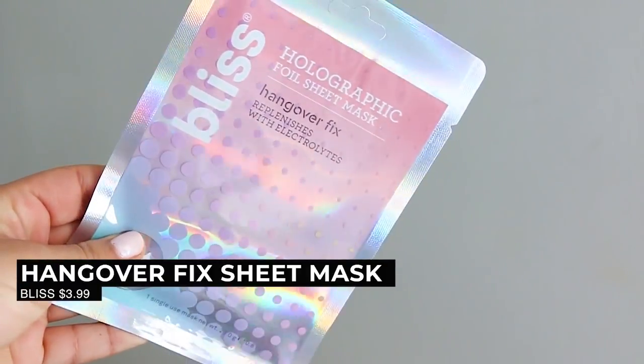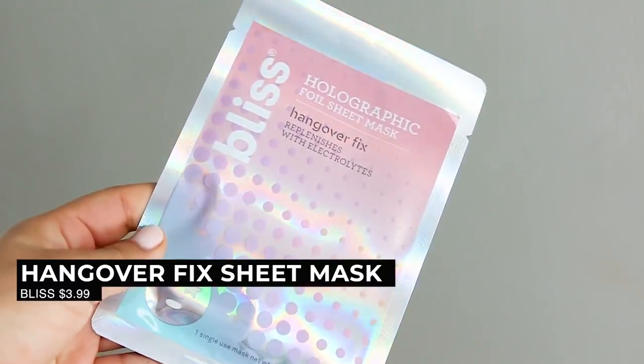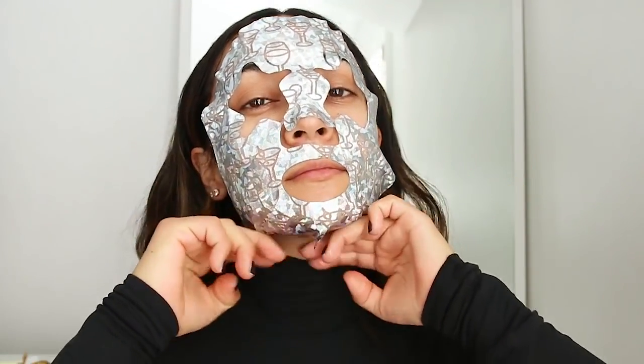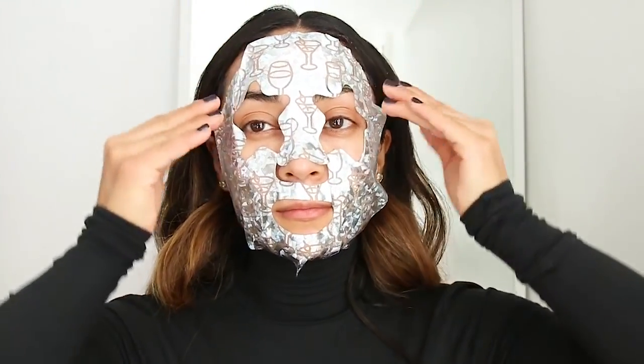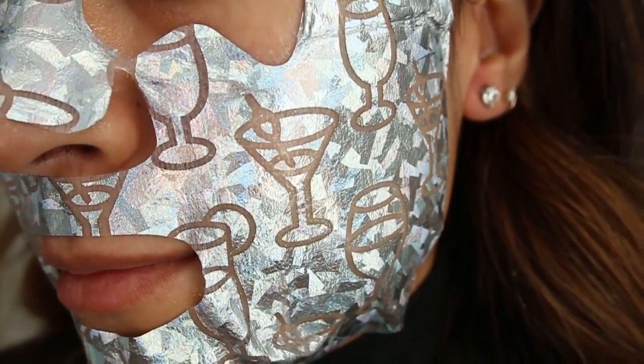This whole look is about moisturized, glowy skin. So I went ahead and prepped my skin with the Bliss Hangover Fix Sheet Mask. I'm obsessed with this. It's actually made with electrolytes, and Charlotte Tilbury actually prepped the model's skin with her sheet mask, which is like a dry mask, her face cream, but that's really expensive, so I went ahead and used this one. And how cute is it?